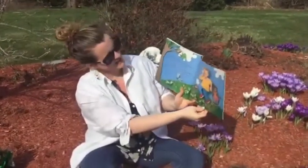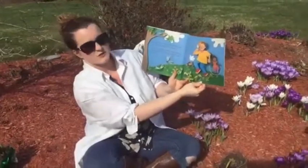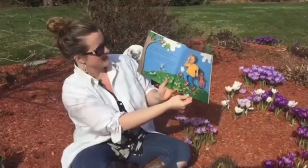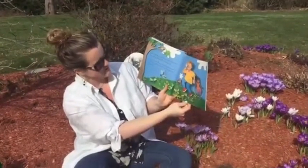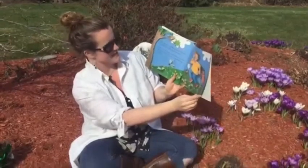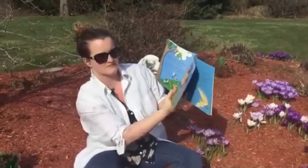I blow dandelion seed fluff and watch it float away. Dragonflies dip and dart every which way. I leap in the air. There's new life bursting everywhere. Come out, smell the flowers. Hear the birds sing. It's spring.